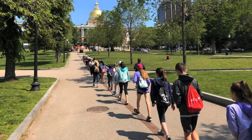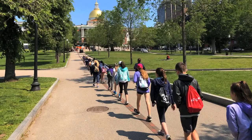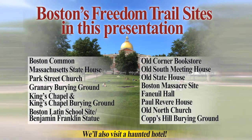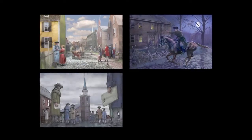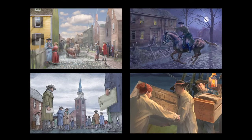We're back to the present day, and here you are on the Common walking the Freedom Trail. You've accepted my challenge of trying to stay on the bricks until we reach the State House. Here is a list of Freedom Trail sites that the presentation covers. Next, you'll see some of Cortney Skinner's artwork, produced for sections on the Boston Tea Party and the Midnight Ride.